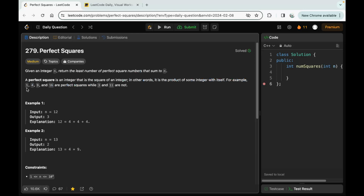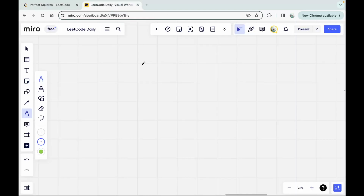Basically, consider all the numbers from 1 to n and square them, correct? So those squares we have to use, and we have to return the least number of these squares that sum up to n. All right, so let us understand with this test case, that is n is equal to 12.